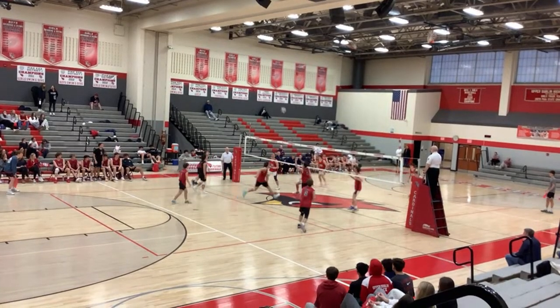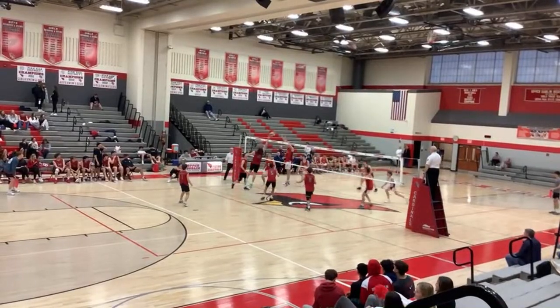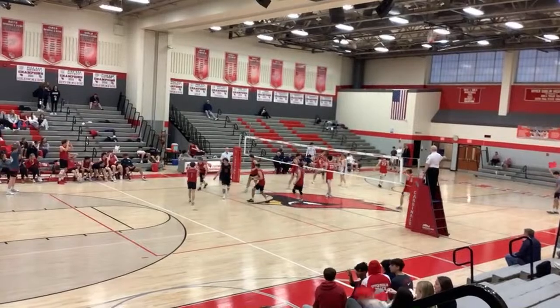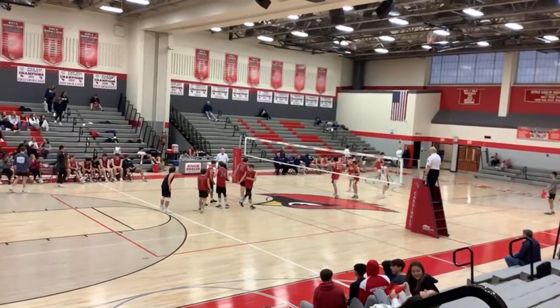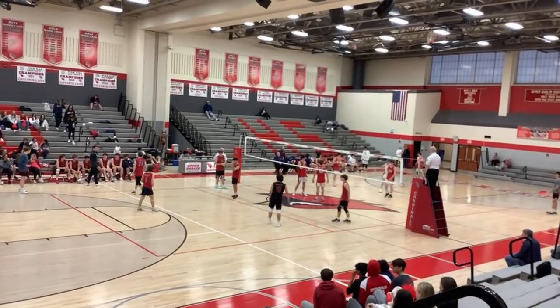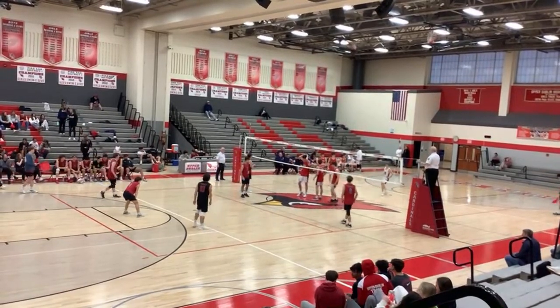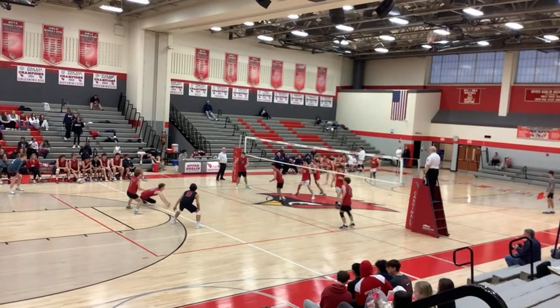Oh, great pickup by Luce. Tip. Whoa. Oh, my gosh. Wow, what a great pickup. No. Oh, my gosh. Hit out of bounds. Wow. So Pendleton tips it into the block. I'm pretty sure he wasn't sure if it was going in or out, so he kicks it up. That kick doesn't really do much, but Plaku comes flying in and picks it up.